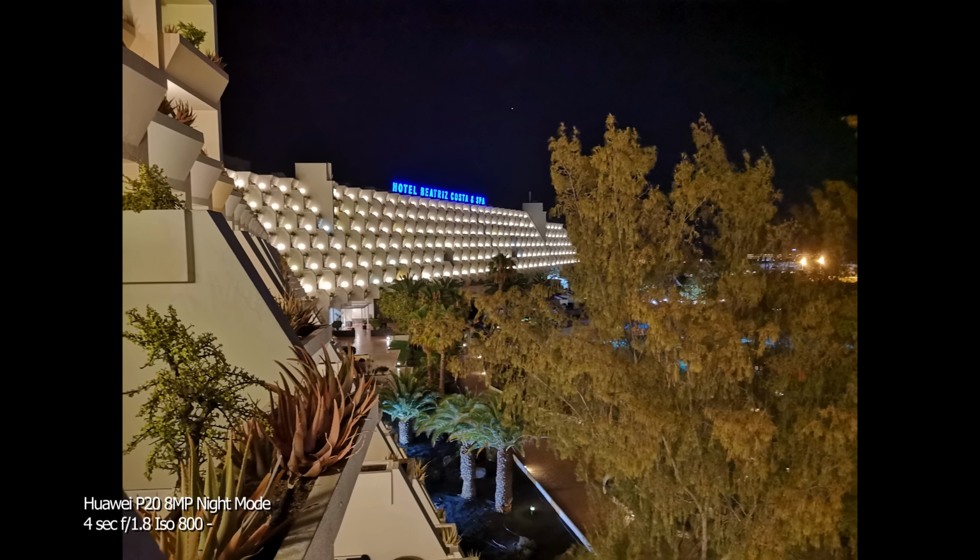For the Huawei, I've taken the same shot but using the famous night mode. This is a 4-second exposure, and it's a much more pleasing image than the Samsung. Still evidence of a bit of noise in the sky, but there's more detail in the trees, probably from the extra sharpening. I find that the night mode is excellent, but only really with the right conditions.